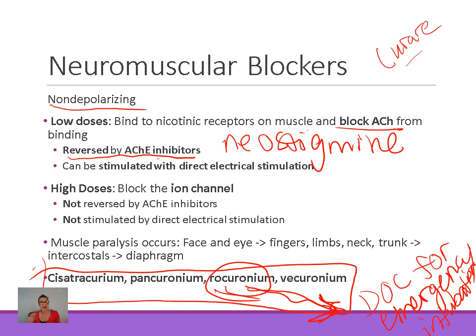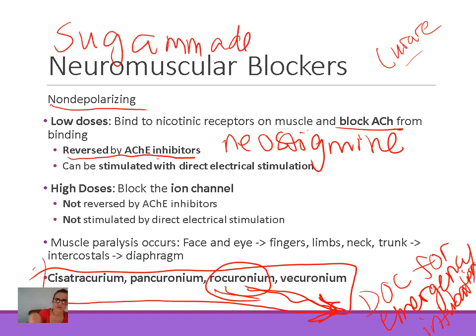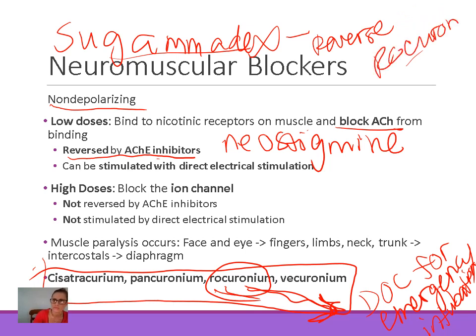So if you have a patient who you've given one of these agents to at a low dose, and you now want to reverse the neuromuscular blockade, you can give neostigmine to do that, and then the patient will be responsive. They'll be able to respond to you if you need to do a neuro exam or something like that. Also, there's a drug called sugammadex. Sugammadex is clinically used to reverse rocuronium. Again, we'll talk in a second about half-lives and why we might need to reverse it, etc.